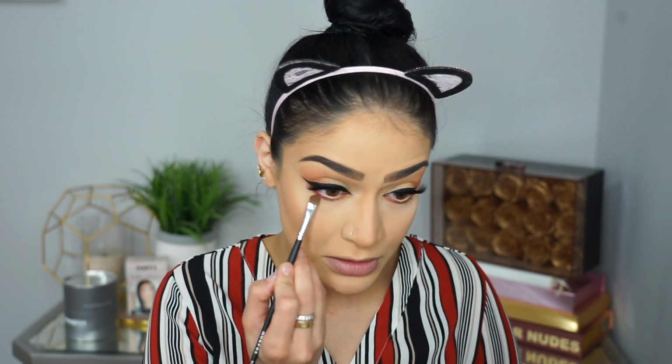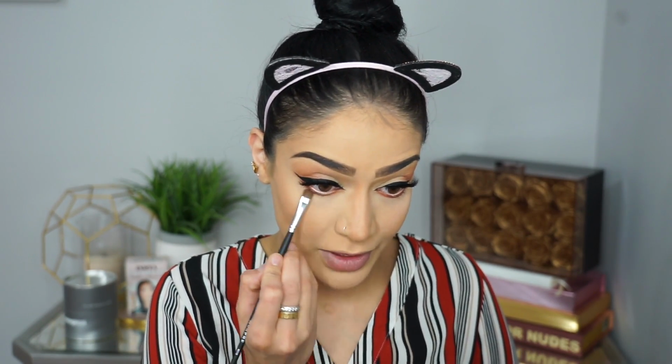Go back in with my eyeshadow brush for my lower lash line because I did get some mascara on there, but that's okay. We can just scratch it off with our brush. And then I'm going to apply mascara on the lower lash line.